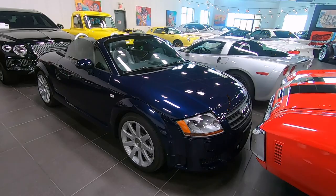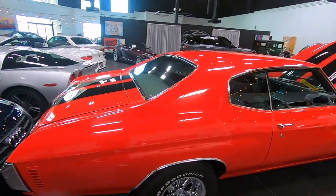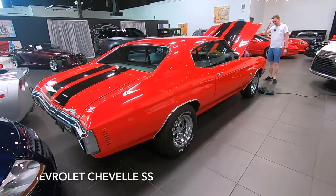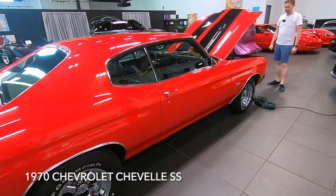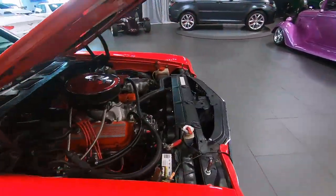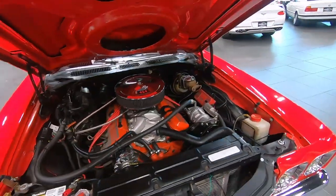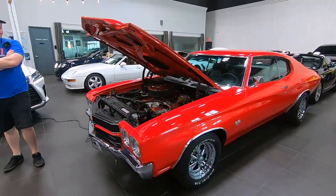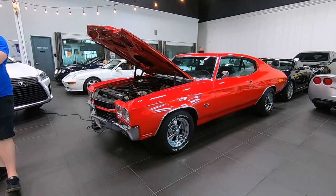What about the SS? This is a Chevrolet Chevelle. It's a 454 big block. Ultimate muscle car for, you know, 70s muscle car. What year is it? It's a 1970. We just sold this car. It's so cool.